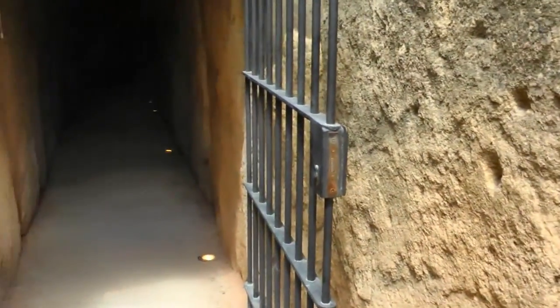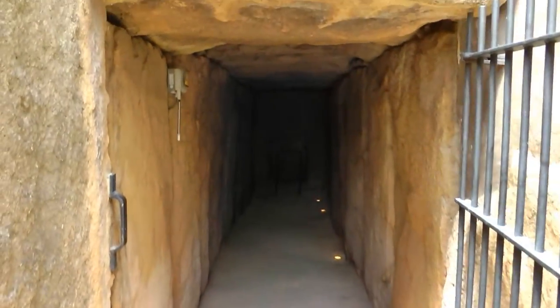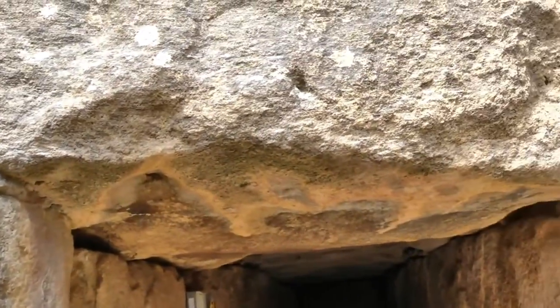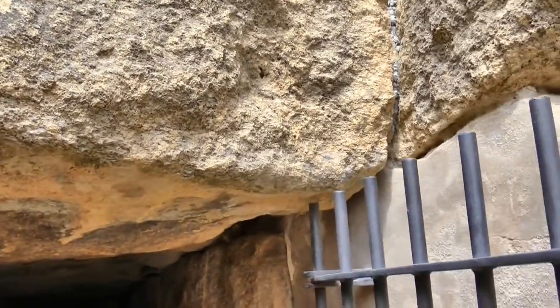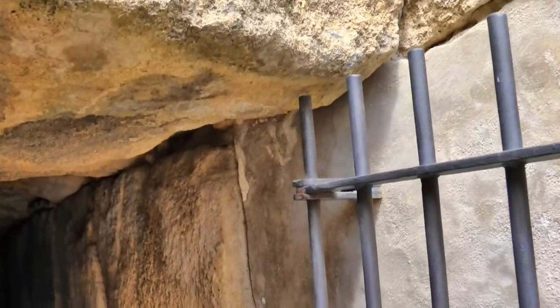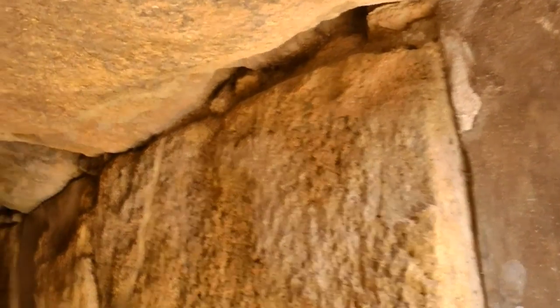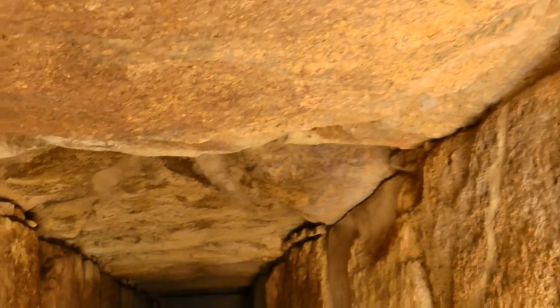Well, as we start to enter the dolmen, you can see what it once looked like right at the entrance. There's the roof, so to speak. As I said, it's been cleared so that we can enter it. But look at this right over here, these large stone slabs upright and across on the top, forming this burial chamber.